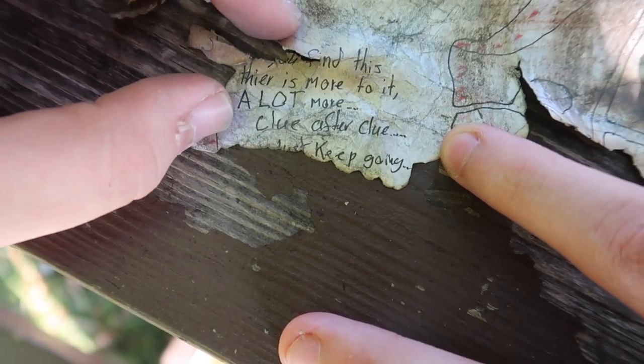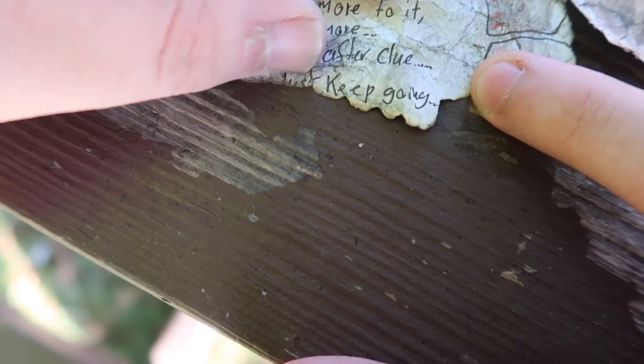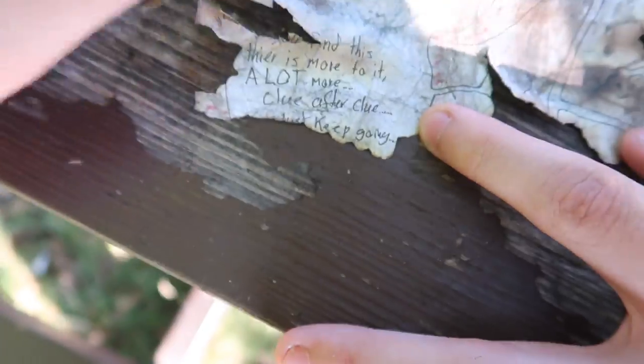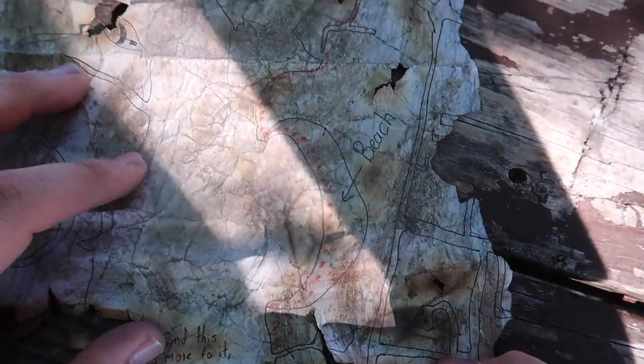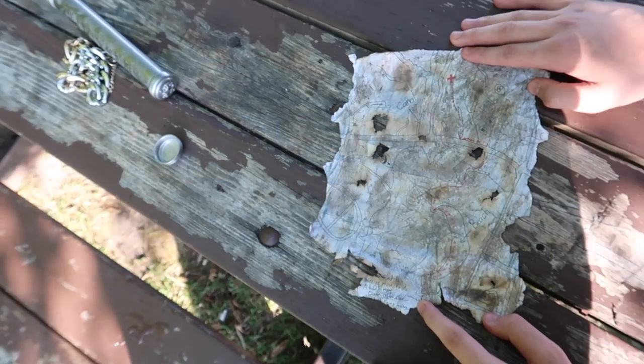Find this. There is more to it. A lot more. Clue after clue. It says a word and then it says keep going. I wonder what that means. Wait, guys, hold up. So I see the map right here. I'm gonna pull up Google Maps and see if it looks anything alike.